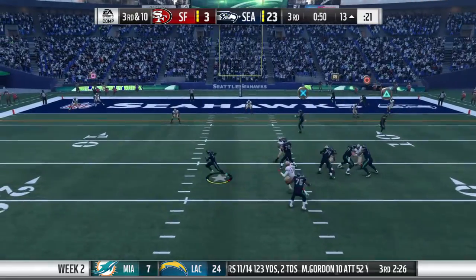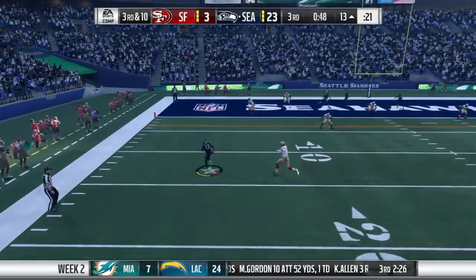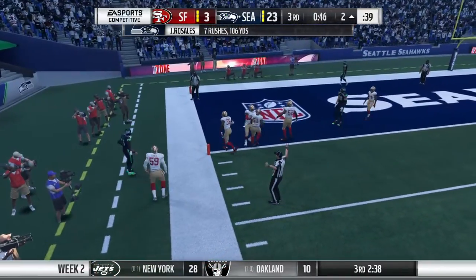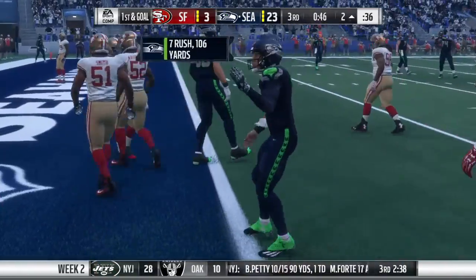Back to throw. Being chased out left. He may try and run for this. They're able to convert on third down, and that sets up a 1st and goal.